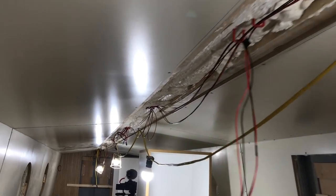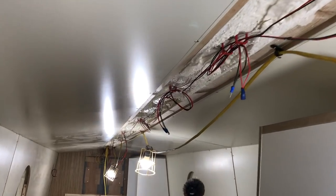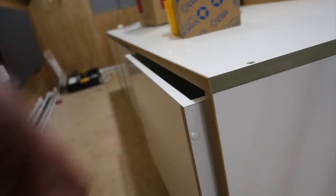What else? So the boat's moved on. It's come along quite nicely. You know, the roof panels are up. The lights have got to go in that centre panel. The furniture's being moved onto the boat. I've noticed there's no light switches. Ooh.